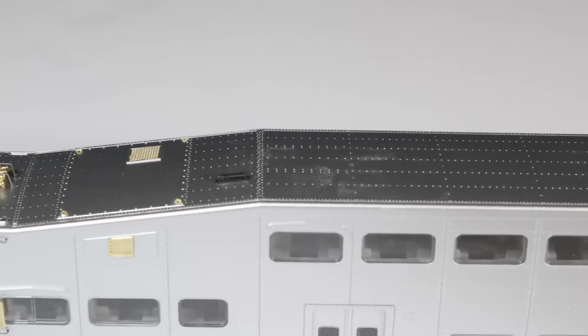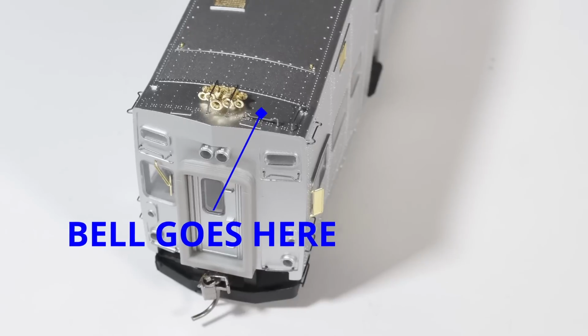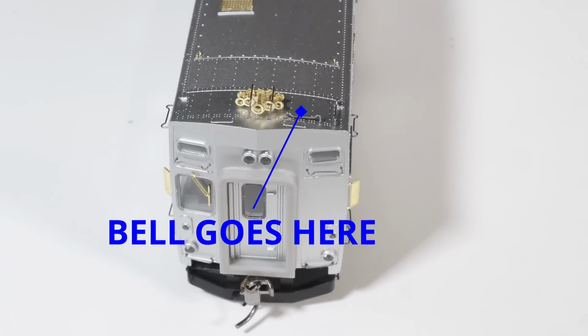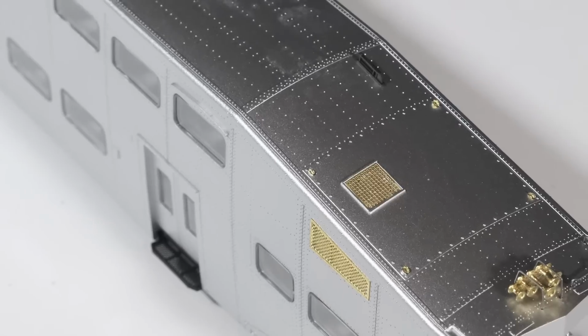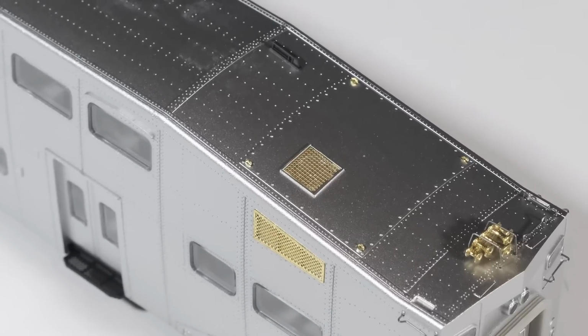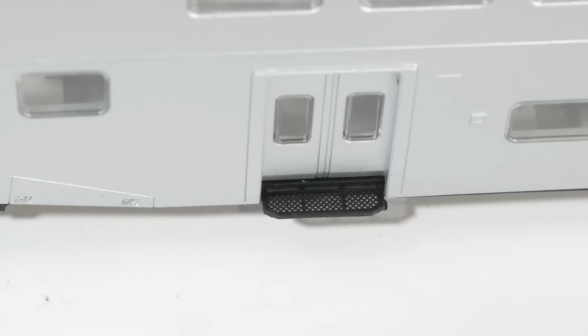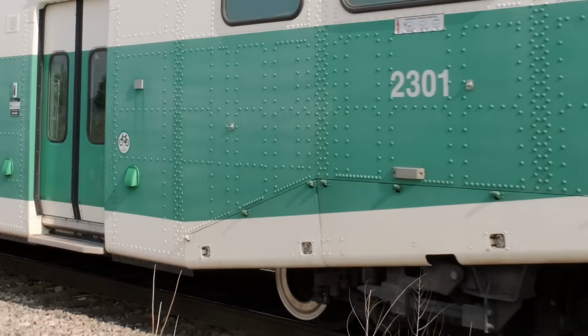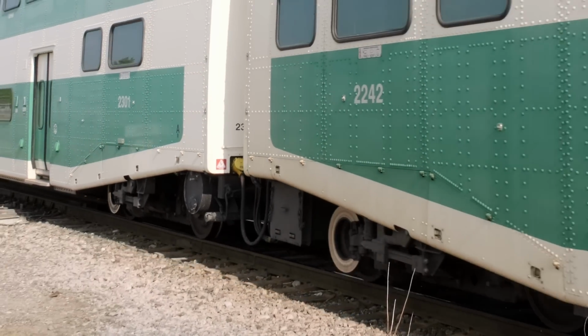Back on the roof, we've got separately applied grab irons, the correct 5-chime horn, 2 different types of bell, either mechanical or electronic, optional strobe lights, and see-through grills showing the rooftop AC fan detail as well. Speaking of see-through grills, take a look at those door steps. We're also including separate non-illuminated door light parts should you wish to update the look of your model.